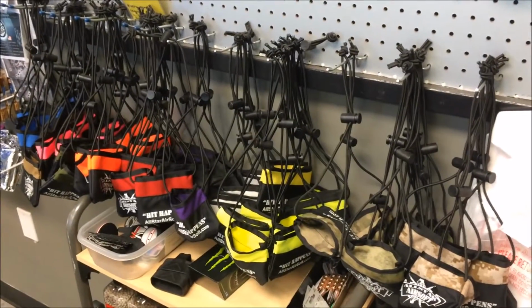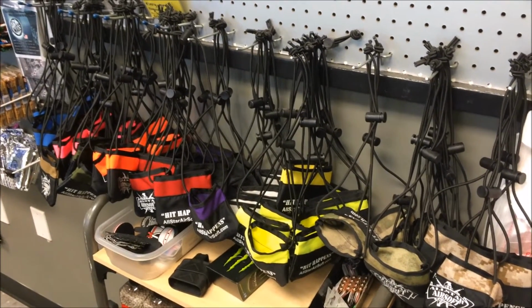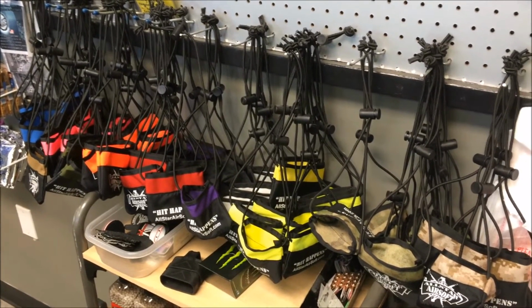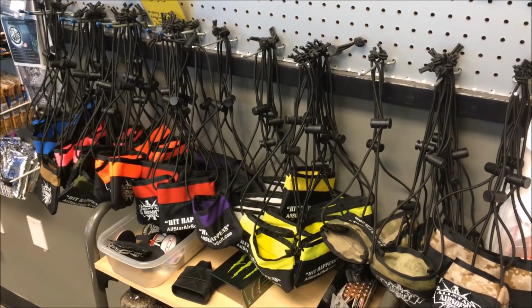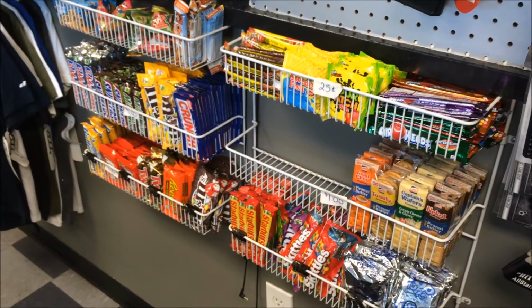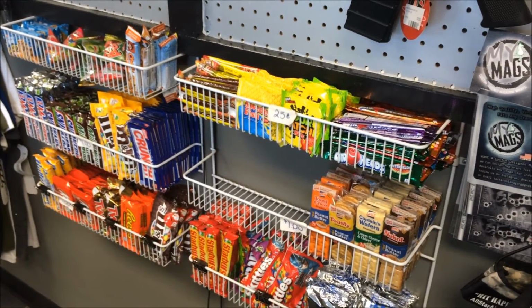Alright, so the next thing we have here is our Allstar Airsoft Custom barrel stocks. Now if you can't find a color here that you want for your gun, then I don't know what to tell you, honestly. We have every color that you could ever possibly dream of. So if you do not have a barrel stock or just want a new one, this is the place to find one.